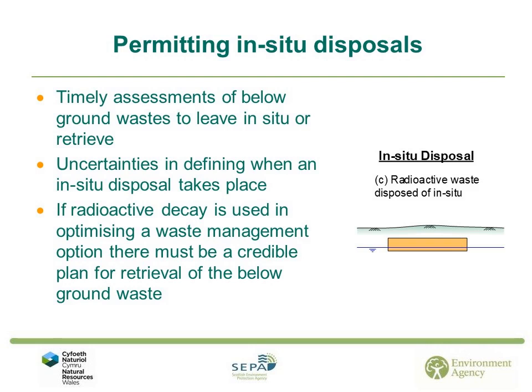Operators should be aware that where there is uncertainty about the status of redundant subsurface structures on a nuclear site, we may conclude that the operator has disposed of waste in situ if they have not declared any intent to retrieve the waste in the waste management plan, or the declared intent to retrieve the waste is unfeasible, or we believe it is unlikely to be implemented.